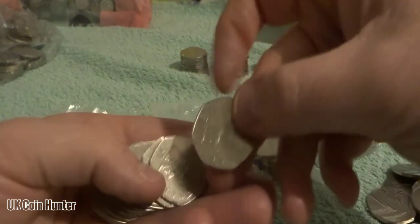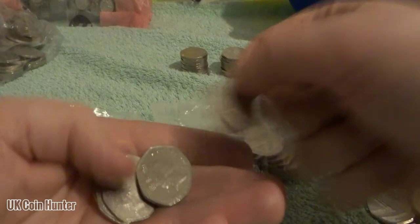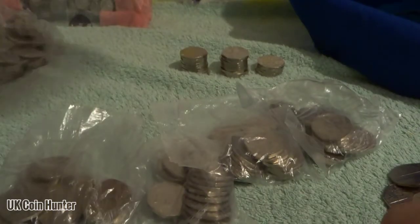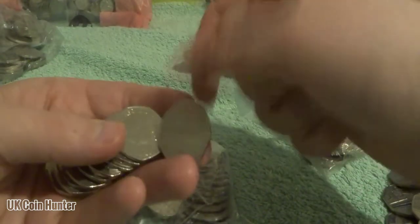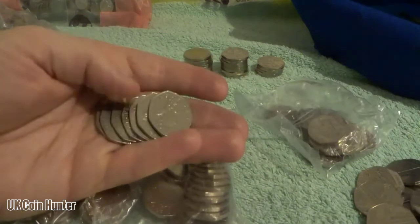Britannia, shield, Britannia, shield, Britannia, shield. So yeah, I think really we've pretty much caught up with the dictionary finds. I think it's pretty much even over there. Right, here we go. So starting off as always with a load of Britannias and a shield. There we go, another shield, another one, Britannia. I think this was almost a full bag of Britannias. So shield, and then we got 3 Britannias.